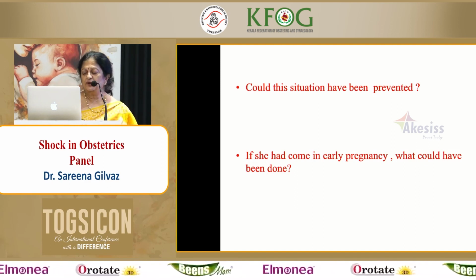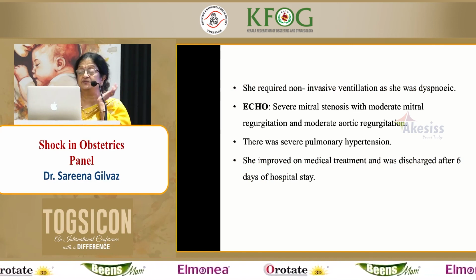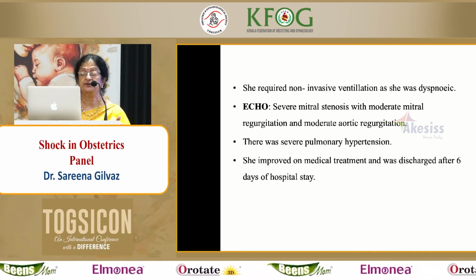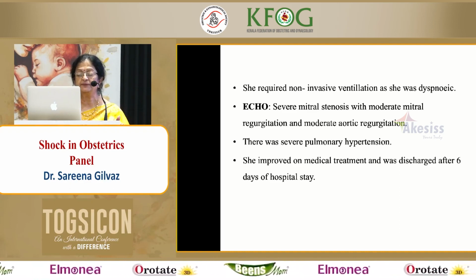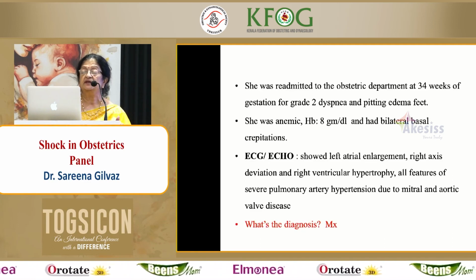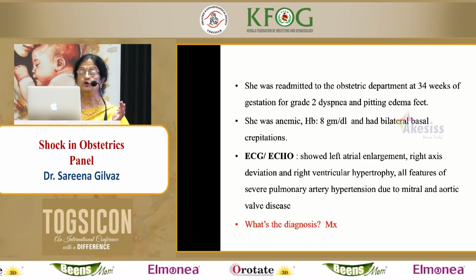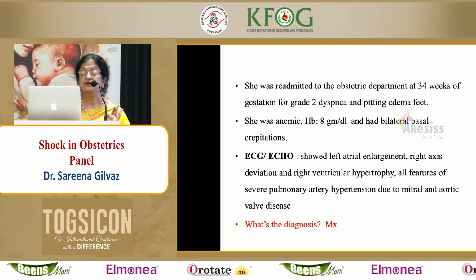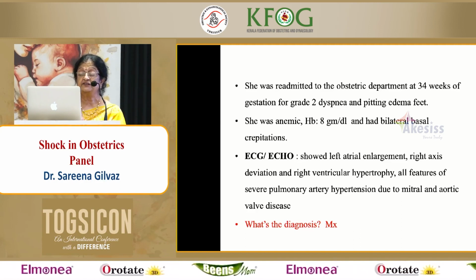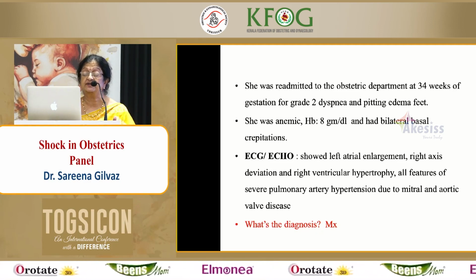And then what happened was she required non-invasive ventilation as she was dyspneic. Echo showed severe mitral stenosis with moderate mitral regurg and moderate aortic regurgitation. There was severe pulmonary hypertension. She improved on medical treatment and she was discharged after 6 days. Then she was readmitted again at 34 weeks with the same complaints of dyspnea and her hemoglobin was only 8 grams. She had bilateral creps. The ECG and the echo showed left atrial enlargement, right axis deviation, right ventricular hypertrophy, all features of severe pulmonary artery hypertension due to mitral and aortic valvular disease.